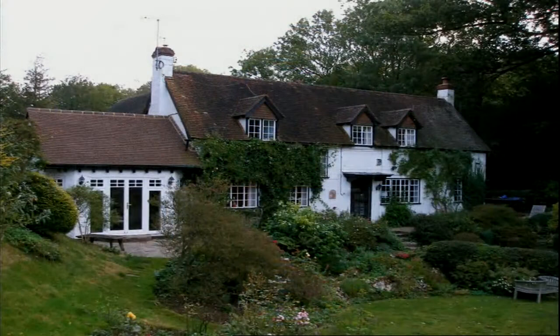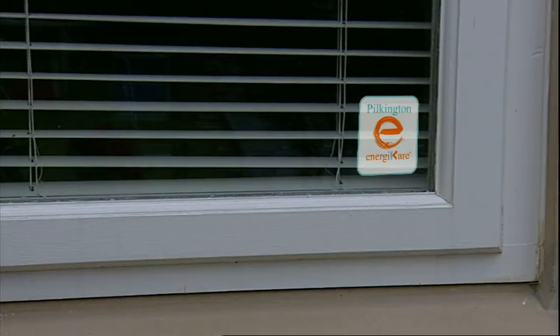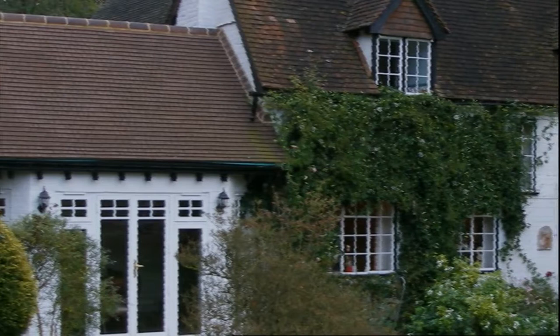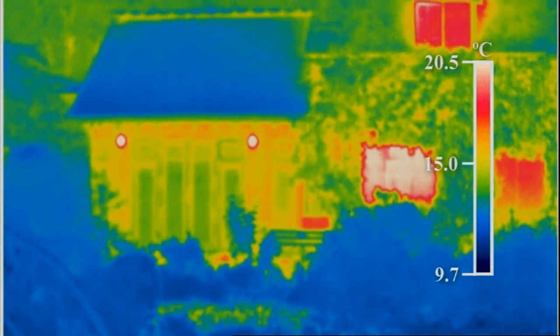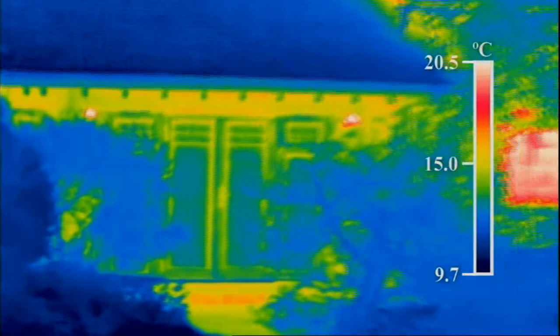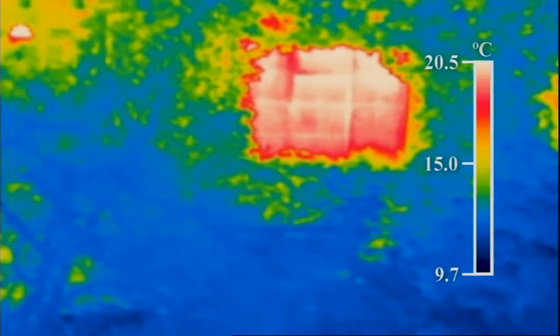To understand just how effective Pilkington EnergiKare is, you really need a different perspective. This house has a kitchen extension fitted with Pilkington EnergiKare windows, whilst the rest of the house has standard single glazing. To the eye, they're identical, but thermal imaging tells a different story. The green colour of the Pilkington EnergiKare windows in the kitchen extension shows that very little heat is escaping from the room. But the red colour of the original single glazed kitchen window shows it to be losing significantly more heat.